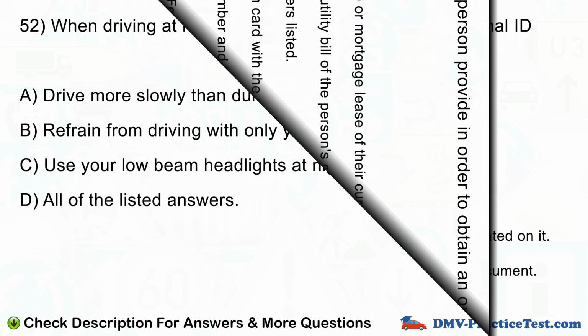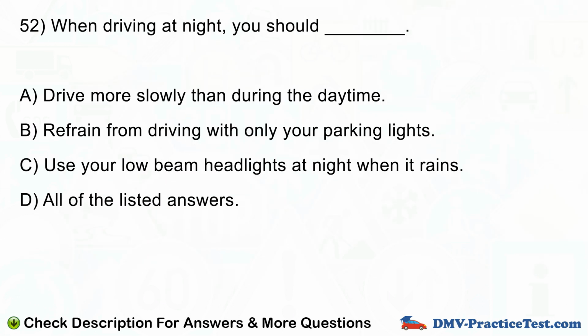Question number 52. When driving at night, you should blank. A. Drive more slowly than during the daytime. B. Refrain from driving with only your parking lights. C. Use your low beam headlights at night when it rains. D. All of the listed answers.